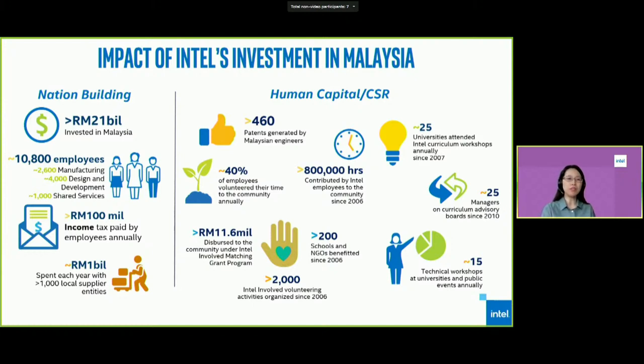Also from the human development side and CSR, from a patent perspective, Intel Malaysia engineers have generated more than 460 patents to date and still counting. Every year, the number grows. There are about 25 universities that have a linkage to Intel to collaborate and look at the co-curriculum, and also attend Intel curriculum workshops annually. This has been done since 2007 until today.